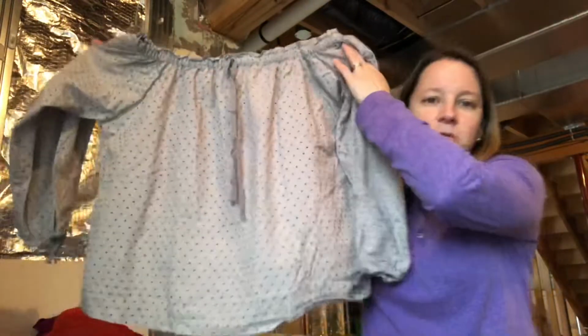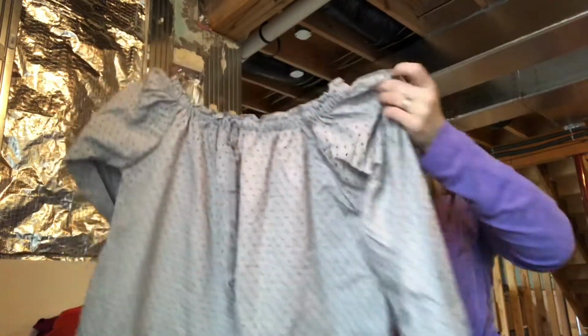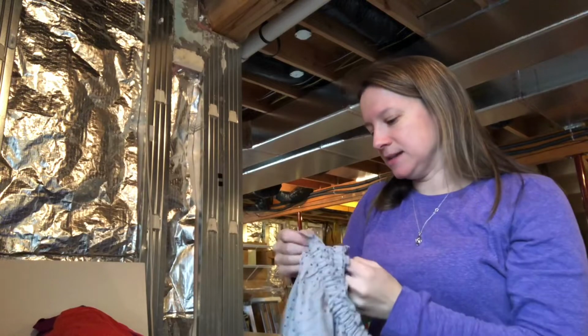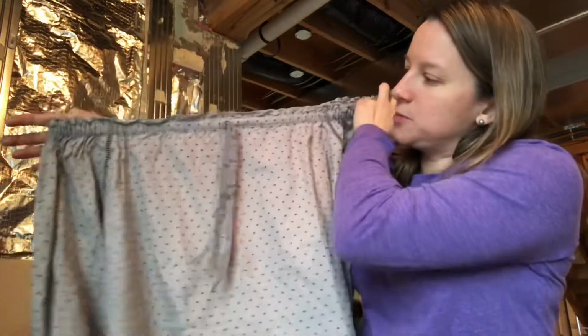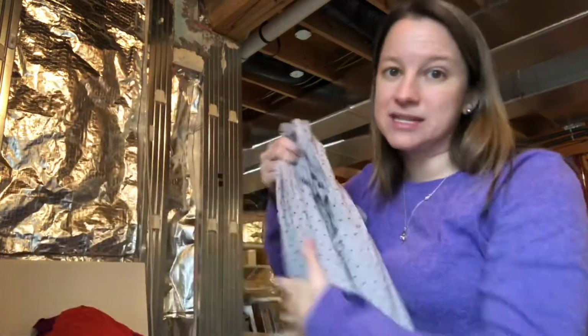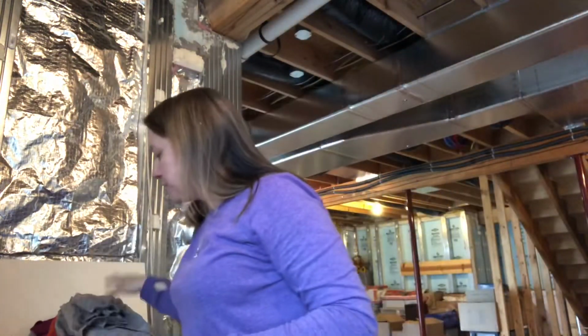But anyway, this is really cute. It's almost like an off-the-shoulder crop top maybe even, because it's size small, and it doesn't even look like a small. It looks kind of big to me. So I think it's one of those puffy, meant-to-be-kind-of-big shirts. I haven't even looked this up yet, but I thought it was super cute, so I couldn't really pass that up, especially with the summer and the springtime coming up. Thought that would be cute.